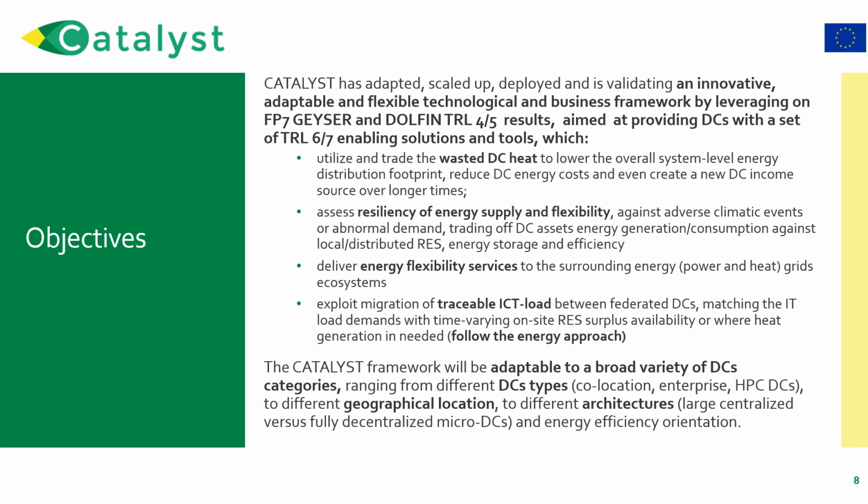can also exploit migration of traceable ICT workload among federated data centers, matching the IT workload demands with time-varying on-site RES surplus availability, or where heat generation is needed. This is the follow the energy approach. These tools have been developed to be adaptable to a variety of data centers categories. Different types, colocation, enterprise, HPC, different geographical location, different architecture, from large centralized to fully decentralized micro data centers.